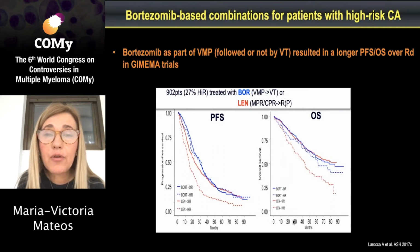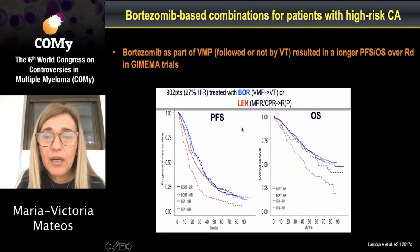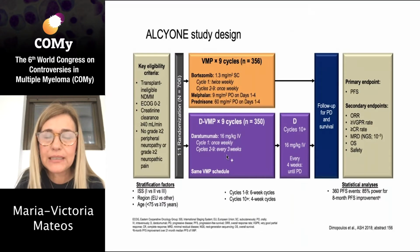Bortezomib-based combinations, we know, are also effective in the management of patients with high-risk cytogenetic abnormalities. This is a retrospective study presented some years ago by Alessandra Roca at ASH, in approximately 1,000 patients with newly diagnosed myeloma. When they presented with high-risk cytogenetic abnormalities, bortezomib resulted in a more effective approach for these patients.